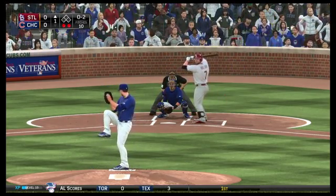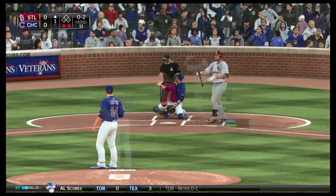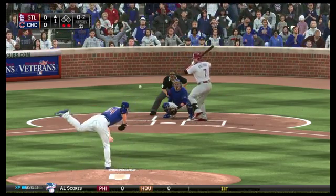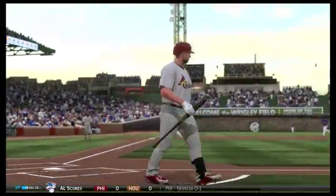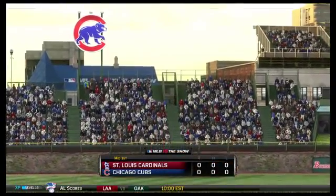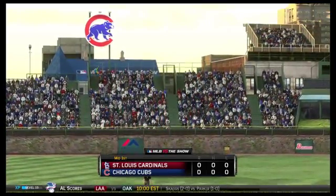Now here's the pitch. Swinging, a ball hit on the ground, but this will wind up foul. Still 0-2. Another 0-2 coming. And he struck him out. 1-2-3 go the Cardinals. It's Cardinals 0. Cubs coming to bat. You're watching Major League Baseball on the show.